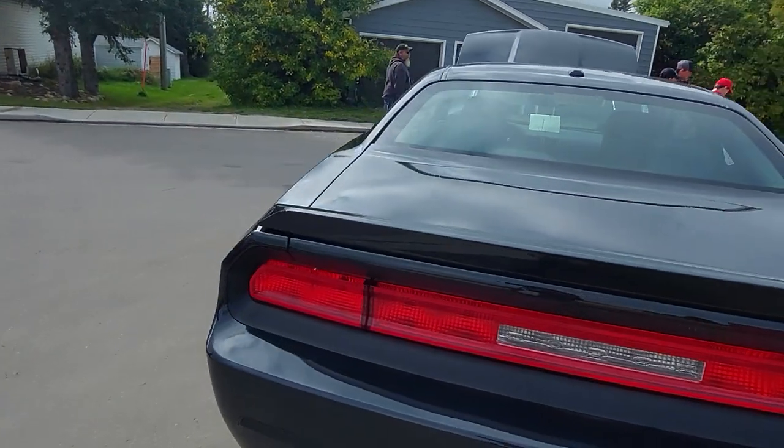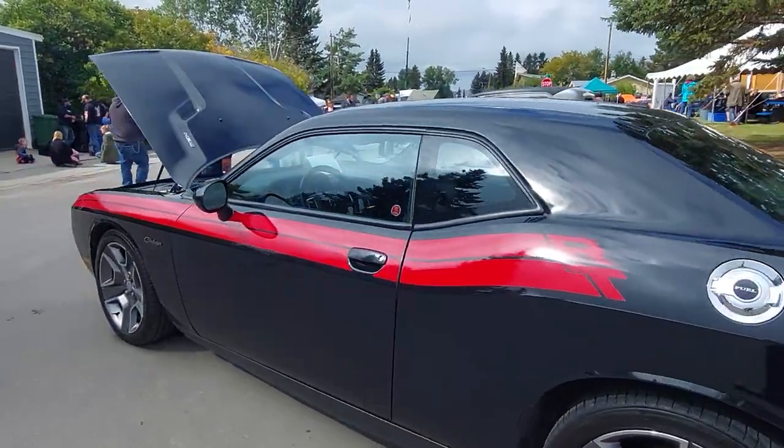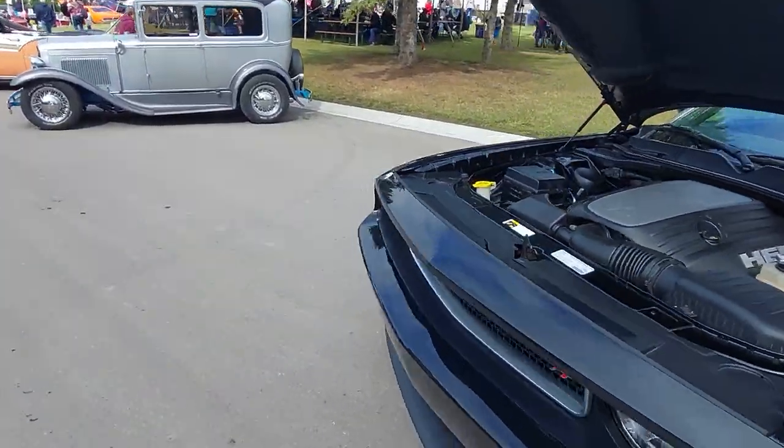Very nice, and I like this black on red on it too, right? That just looks good. Very nice car. I like these. My dad has a Magnum at home, so very similar cars underneath, anyways.